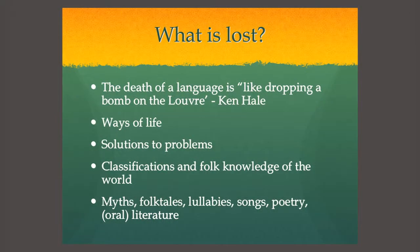So what is lost? The late Ken Hale, linguist at MIT, who was one of the greatest field workers who ever lived, said that when a single language is lost, it's worse than a bomb dropped on the Louvre. It's a museum. It's a repository of knowledge that can't be replaced. It's not written. Most of these languages are not written at all. Linguists have to go there and develop writing systems. There's no way to recover the knowledge once it's gone, once these languages are lost.